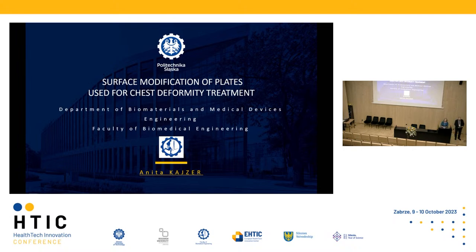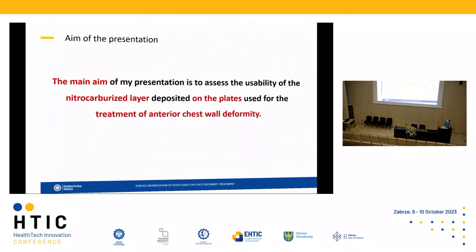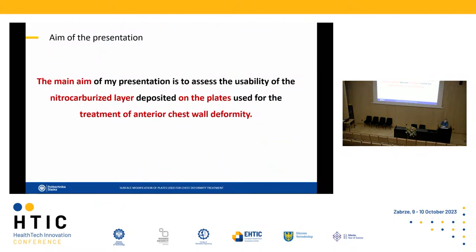Mr. Chairman, ladies and gentlemen, I would like to present my research results about surface modification of plates used for chest deformity treatment. The main aim of my presentation is to assess the usability of the nitrocarburized layer deposited on the plates used for the treatment of anterior chest wall deformity.